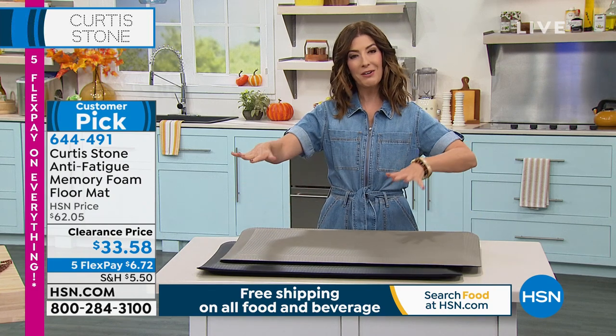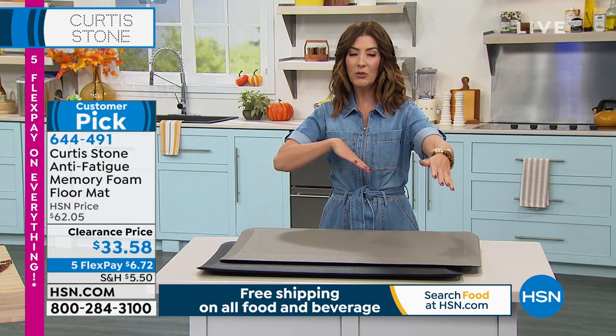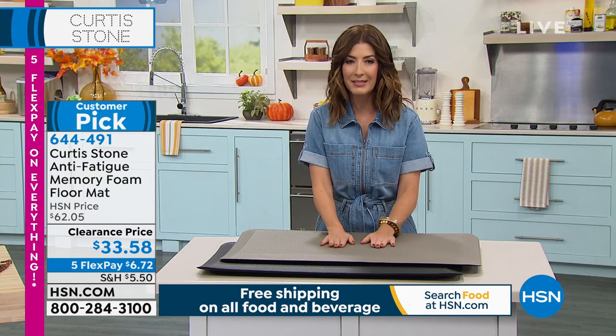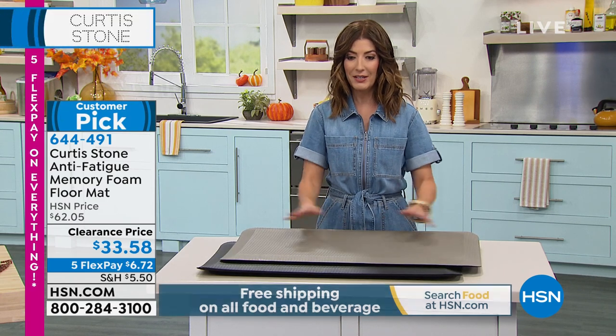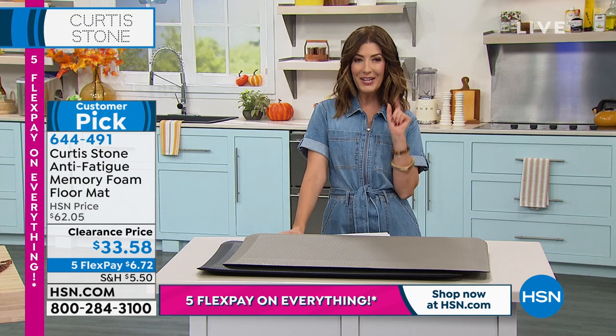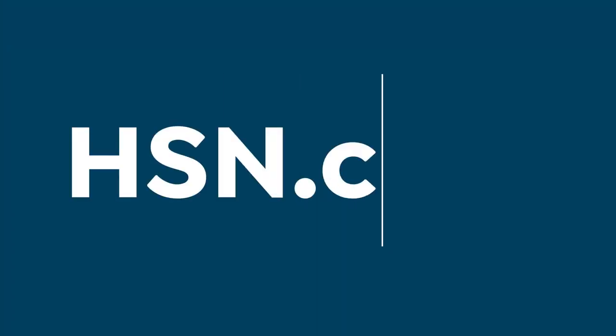So you've got two different areas in your kitchen, or maybe in the garage, maybe the laundry room, wherever you're standing, put this memory foam mat. It's such a great decision. I think you're going to love that. 644-491.